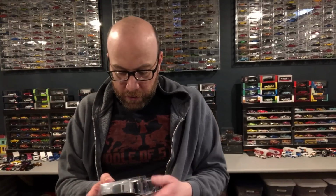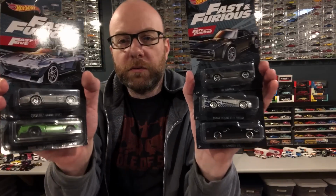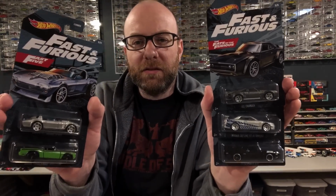And then the other thing that popped up at my Walmart was the newest Fast and the Furious mainline series from Hot Wheels, which is this right here. And I think I'm just going to do a separate video on these. Why not? Just to take a look at those and give those a little bit of attention, because I just don't really want to fit them into this video, to be honest.